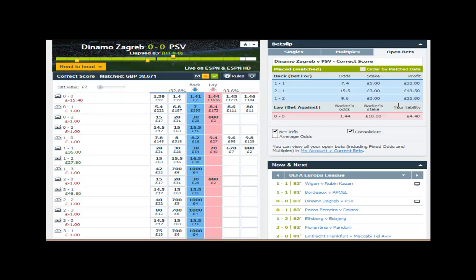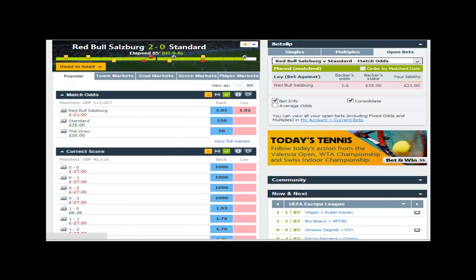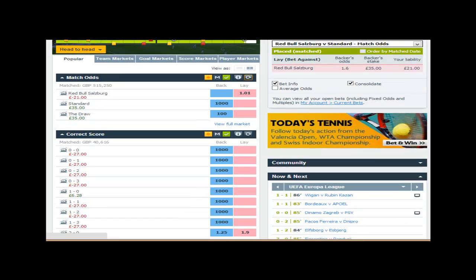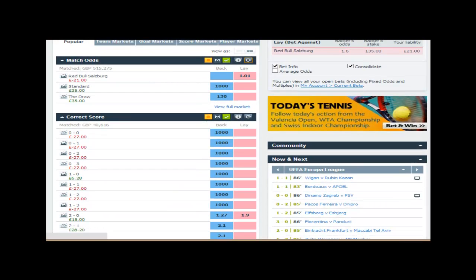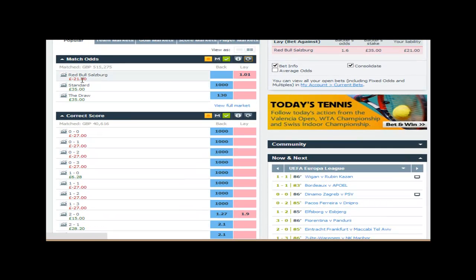I obviously think not, so I'm getting arguably a little bit greedy, and I decide to lay 0-0 for £10 at 1.44. So now I've increased my initial pre-match liability of £11 to now possibly £21. Red Bull, power to them, and they get a second goal. So at least we've got £15 green on the 2-0, less £21 on the liability on the match odds. So it's a potential minus £6 red on that particular trade.